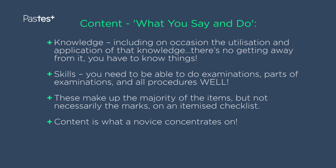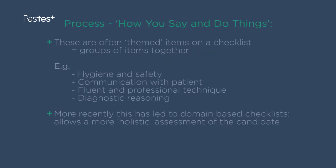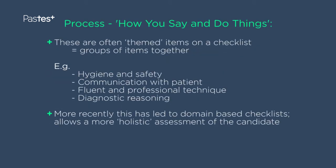The knowledge within the station, the skills, these make up the majority of items on a detailed itemized list. But the content is what a novice concentrates on, and is really something that students within the earlier clinical years devise how to pass the OSCE. And it's not something which is dwelt upon as much within the finals performance. Process is how you say and do things, and this has much more emphasis during the finals exam than it did in earlier years.